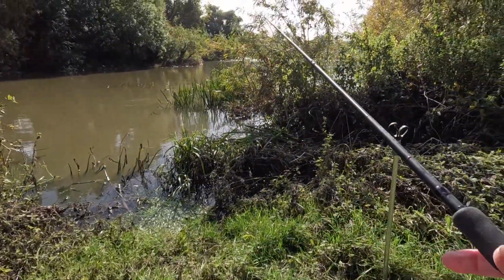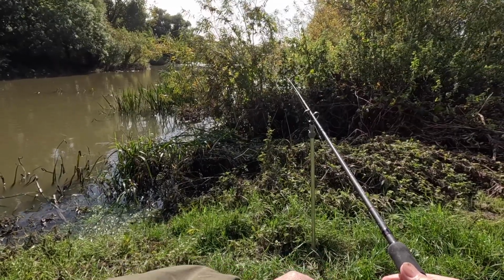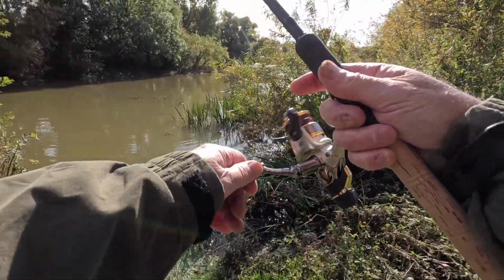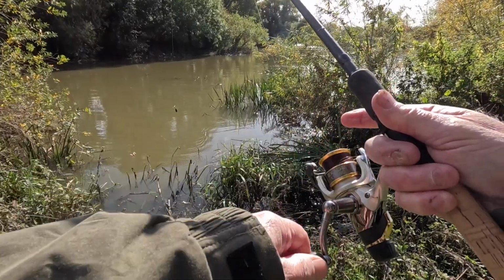On the edge of the reeds there, I'll probably just get snagged up. I keep getting caught up in the, let the line drop and it goes in those reeds down there. Let's try again.